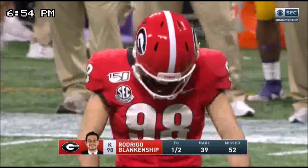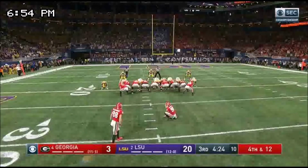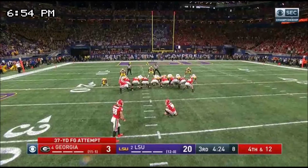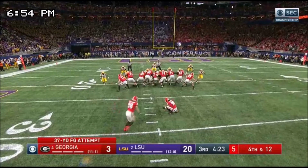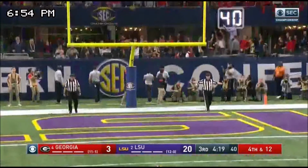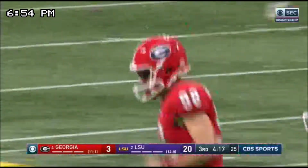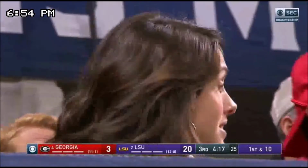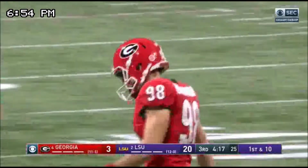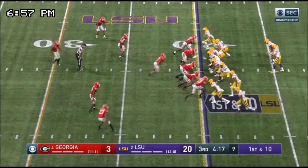So Rodrigo Blankenship, who's 1 for 2 today, will try a 37-yarder here. One thing Georgia didn't want to do today is settle for field goals. They need all of them, and they just missed one there. That one was missed, very similar to the South Carolina miss in overtime that cost him. Guy that's been so good for so long and the leading scorer in Georgia history, and he's having a tough day here. And we still got almost 20 minutes left to play.